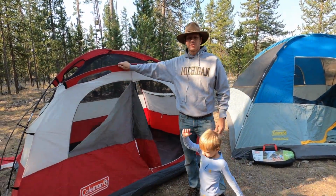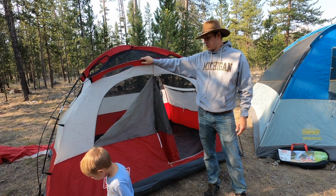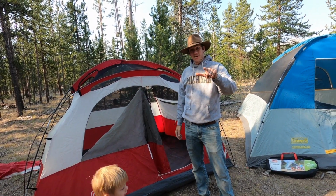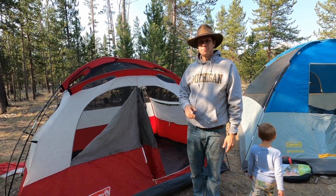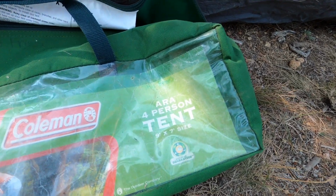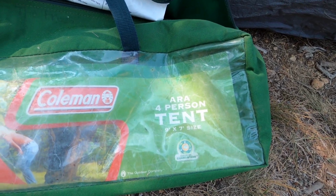Okay, so this was our first tent. First pro of this tent was it was totally free. It was a wedding gift to us, so highly recommend. If you have a friend who enjoys camping, get them a tent for their wedding. This is the Coleman Ara 4-person tent.